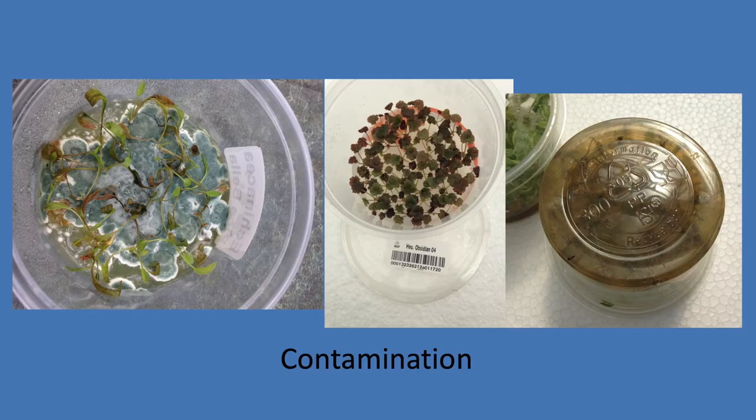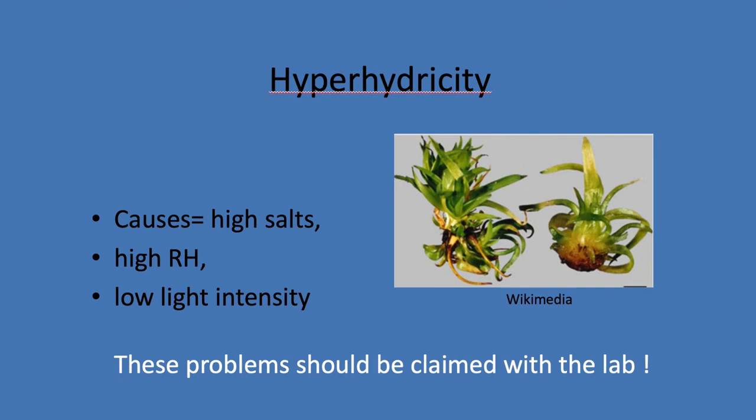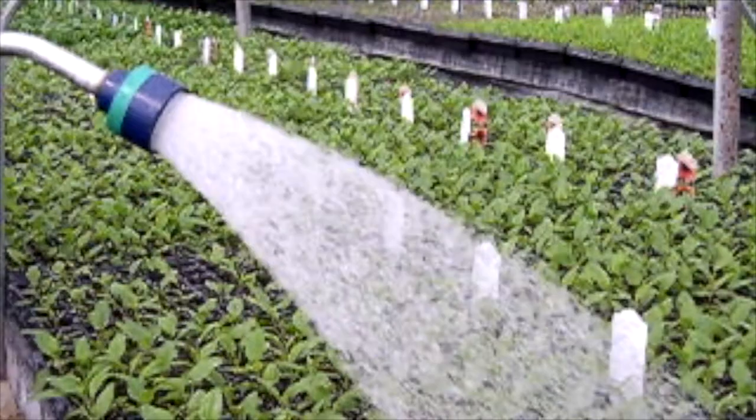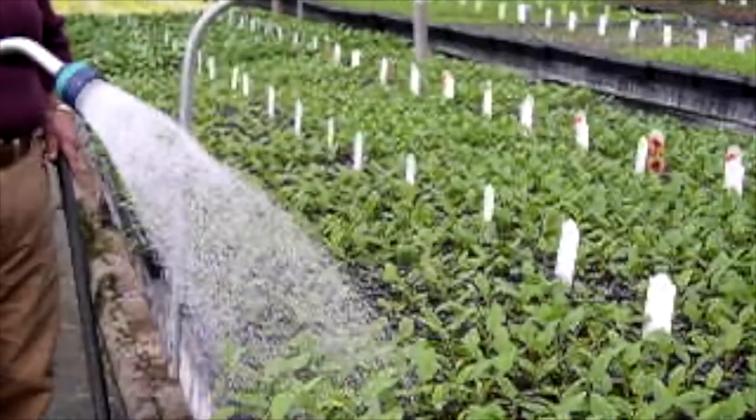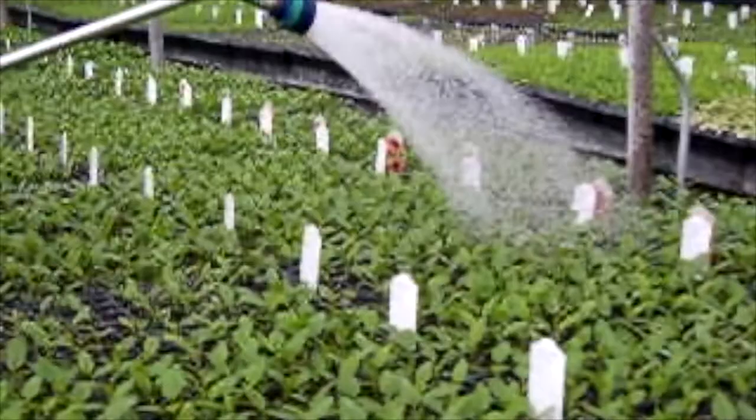Contamination can also be biological, caused by fungi or bacteria, and hyperhydricity occurs when the plants are grown improperly in the laboratory. Once the crop has completed the mist phase and is moved into the finish zone in the greenhouse, it can be watered as with any other flat-grown plant material. Thorough irrigation of the flats is the desired approach, while taking care not to overwater the crop.